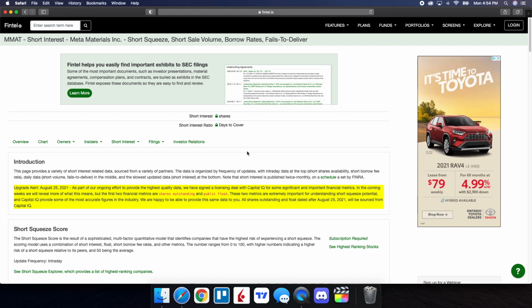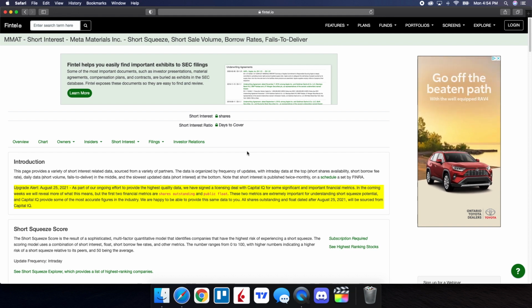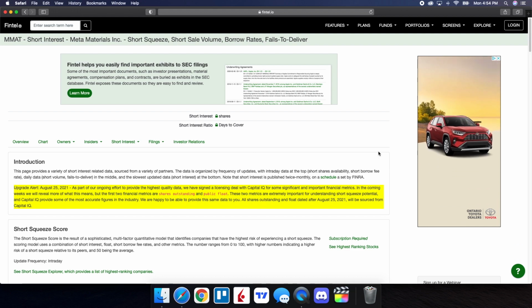But one thing that still continues, yes, we do have short squeeze potential in Metamaterials, and it's part of the reasons why if we end up seeing a lot of buying pressure coming into the stock, we can look forward to seeing some strong moves to the upside.